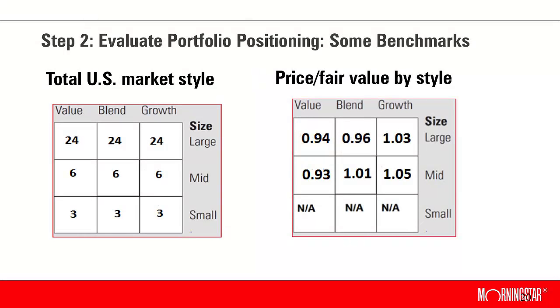In terms of evaluating your portfolio's investment style mix, here are a few guideposts that you can use for evaluating your portfolio's investment style exposure. On the slide on the left, you can see a total market index arrayed across our style box. You can see that it includes about 3/4 of its assets in the large cap band of the style box, again, equally distributed by growth, blend, and value.